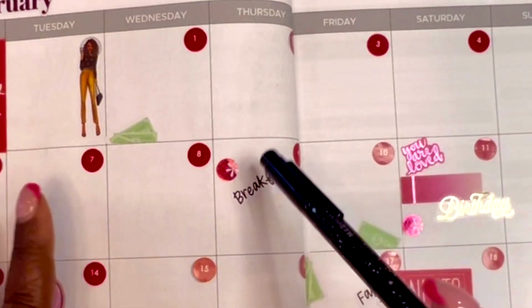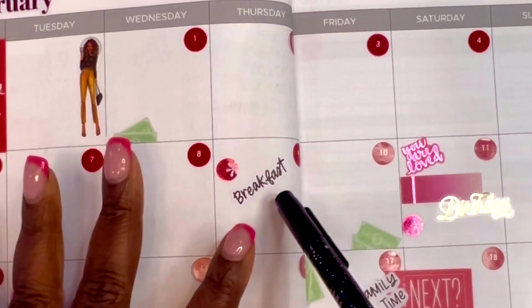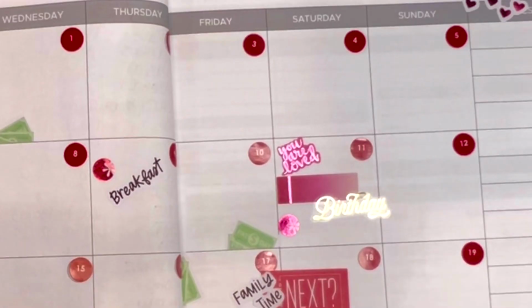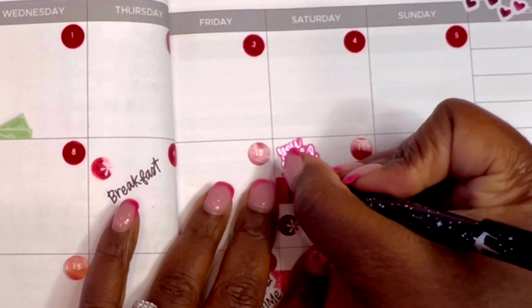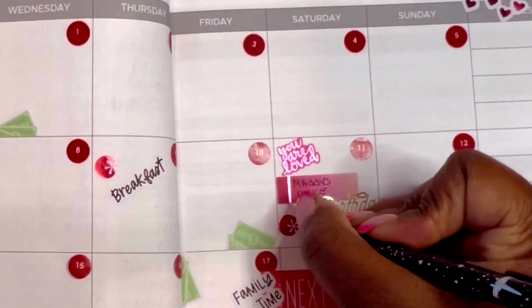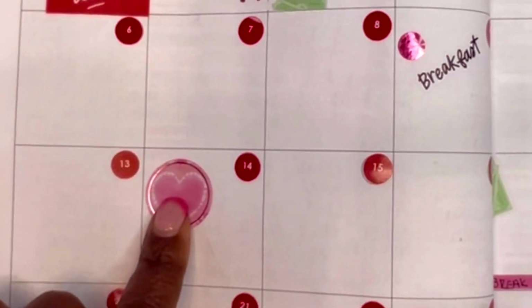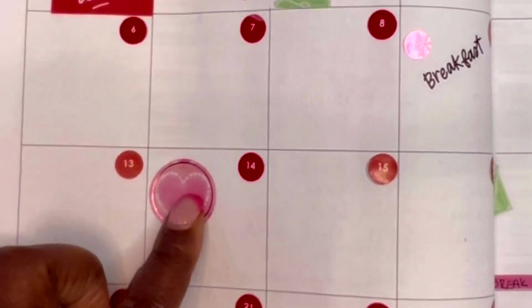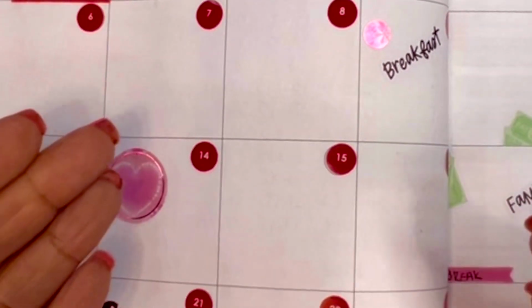So the first area I'm planning on spending money is brunch, breakfast with some girlfriends. That'll be on the 9th. The 11th is my daughter's father-daughter dance. Also, my niece's birthday is on the 11th. Valentine's Day, probably gonna take the family out to dinner. Once I confirm that, I'll come back and fill that in, but at least my eyes will be drawn to the 14th when I'm gonna spend money on that day.